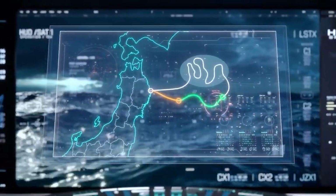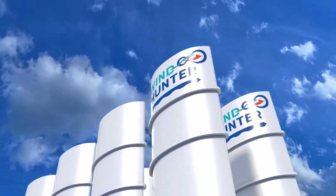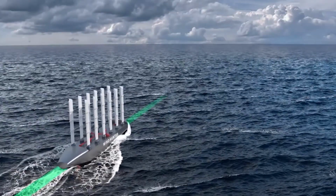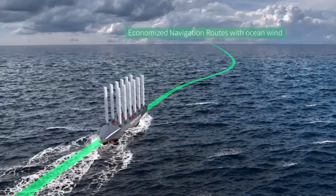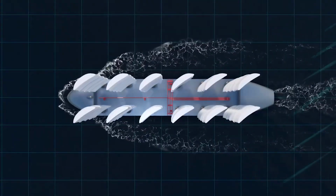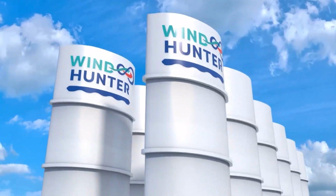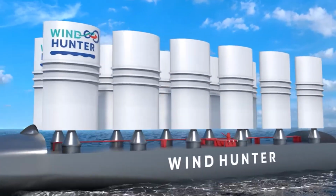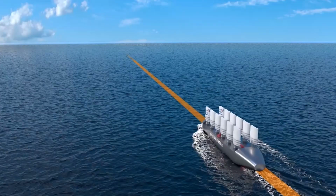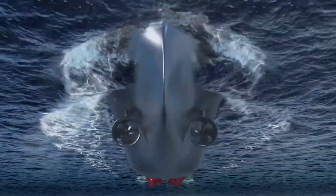On routes where the ship can sail efficiently using maritime winds, the rigid sails are erected so as to capture the wind and enable automatic navigation to start. If the wind dies down during the voyage, the rigid sails are lowered by automatic control. And the propellers emerge from storage.